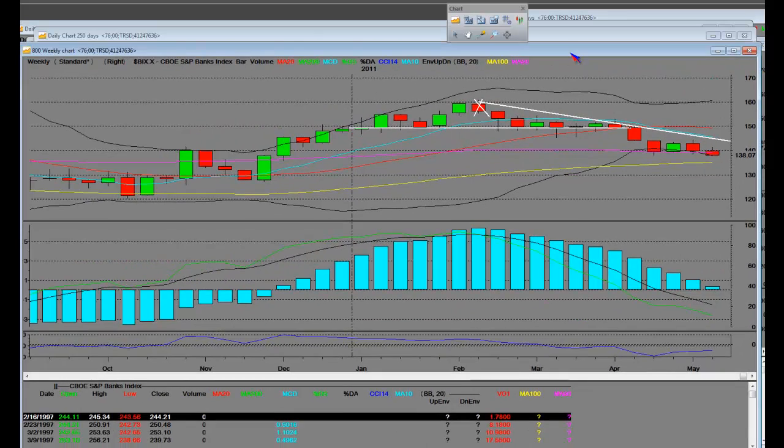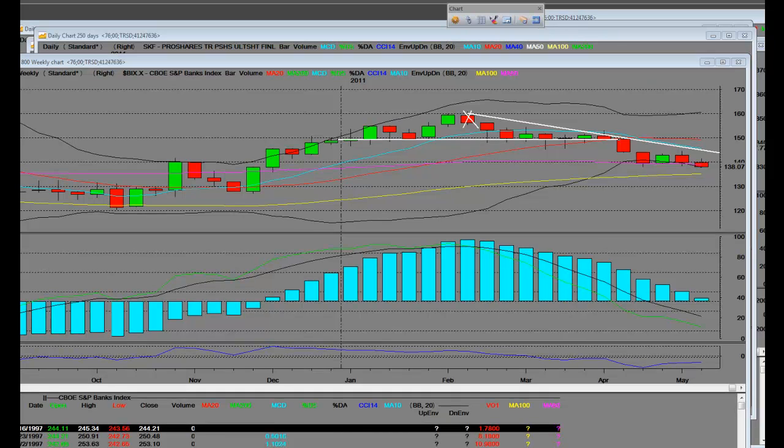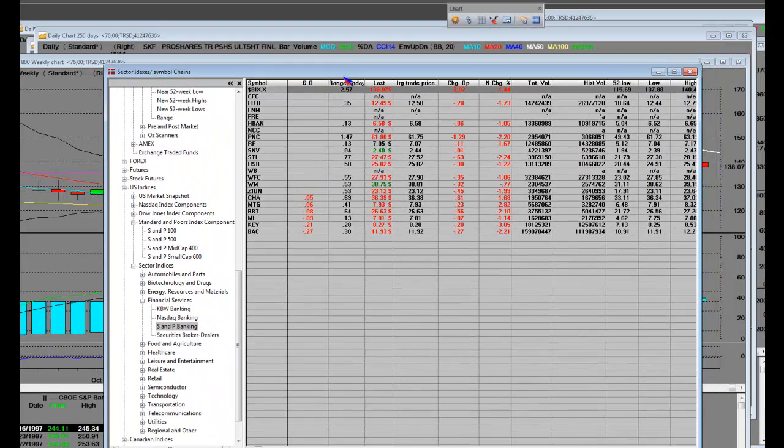Good afternoon. We're going to be covering something that's very, very important. It's called the BIX, the CBOE S&P Banks Index. One of the things that I would like to show you as well, these are the names that are going lower in the financials.